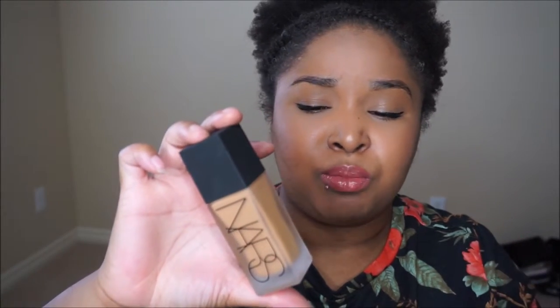I forgot to mention another foundation, guys, because I'm all over the place. But the NARS All Day Luminous Weightless Foundation is amazing. I have it in the shade Medium Dark to Tahoe. This foundation is a dream. So nice and lightweight on the skin as well. It's about a medium coverage. You could get full coverage, but I'm not really a full coverage girl, so I don't really wear them the most.